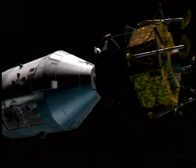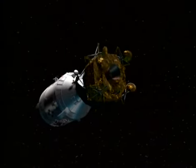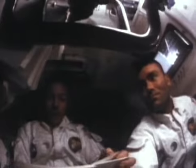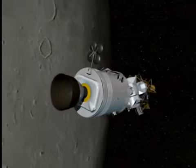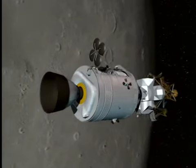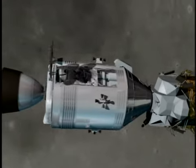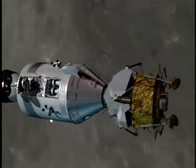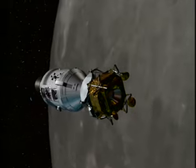The LEM has its own power supply, but it's designed to support 2 people for 45 hours. Now there will be 3, and they are at least 90 hours from home. Ground Control decides they should continue around the moon and take advantage of lunar gravity to turn them back toward Earth. Then, to get home before the power runs out, they must accelerate their crippled spacecraft by burning the LEM's small descent engine, an extremely critical maneuver that had never been tested.